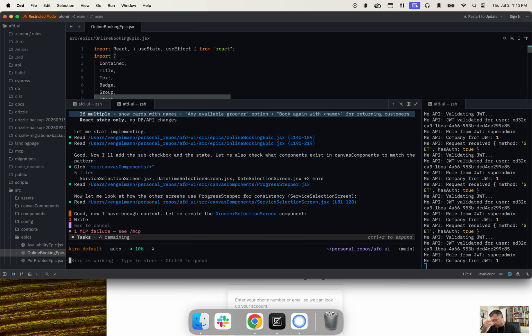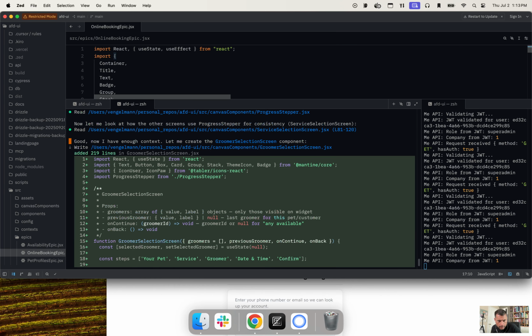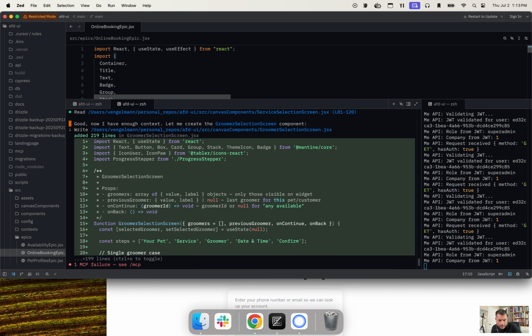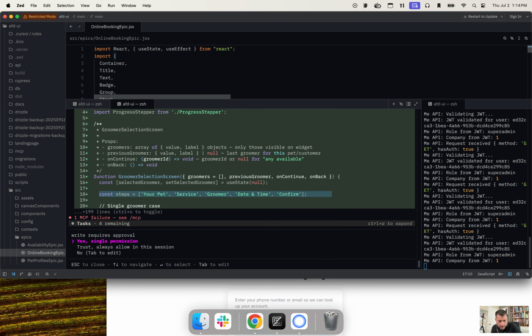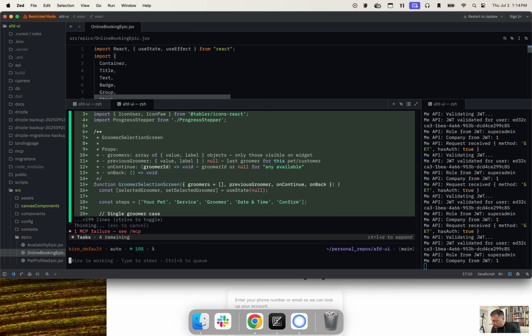Let's see if we can actually come out with somewhat of a solution here. I might stop with just some result and not all of it. So, groomer selection screen. Okay, so this is a new screen being added to Canvas components. It really should be in the booking widget. So it has these steps. It's interesting. I wonder what those steps are about. I'll look into it in a bit.